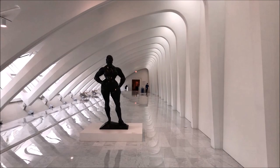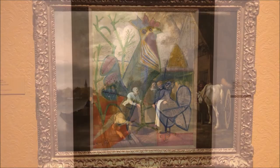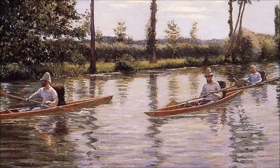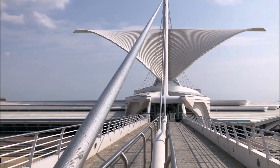Inside the museum, the collection contains 25,000 pieces of art. It goes from Renaissance Dutch paintings all the way to contemporary art, with a great impressionist collection that includes work by Monet and Caillebotte. Given how extensive the art collection is, there will be something for everybody at the Milwaukee Art Museum.